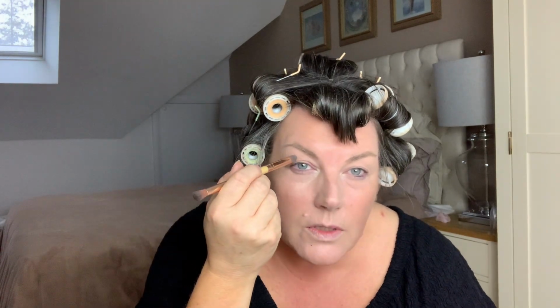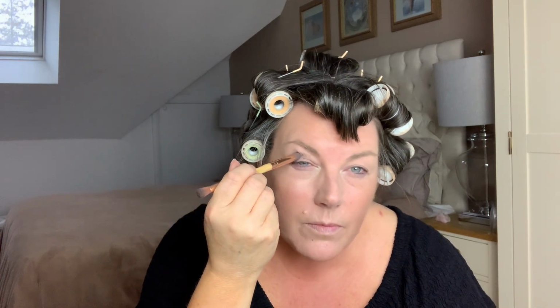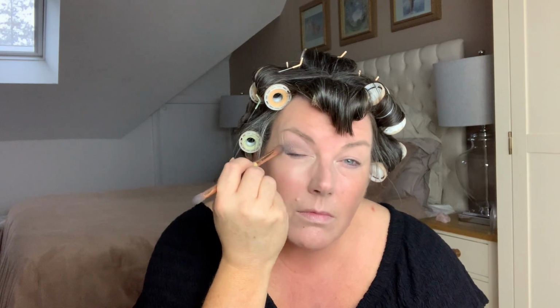Now, I start above the eyelid. Look, you see? I'm going just with my eye open, just above the eye. And then I'm going to come down like a number 7 type of thing. I'm doing a number 7. Then I'll get the other end of the brush and I'll blend it in. Okay, so it looks like that.